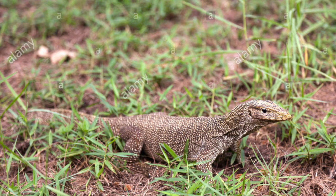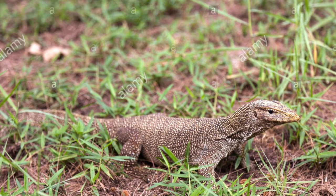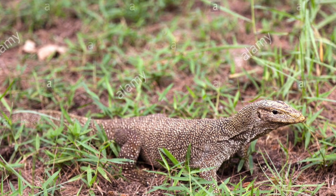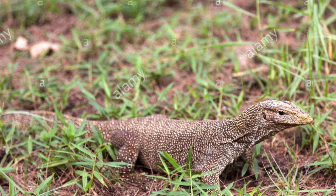Number 10, the Andaman Island water monitor, or the Andamanensis water monitor, which is a fairly large and dark water monitor, mostly found on Andaman Island. So there you go. That's the number 10, the Andaman water monitor.